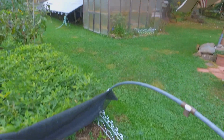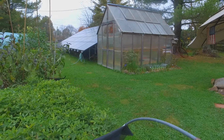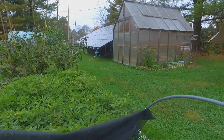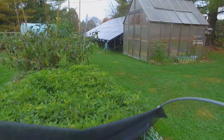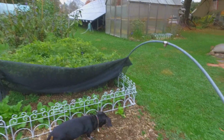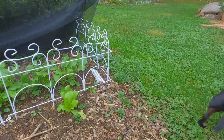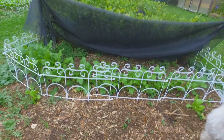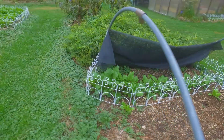Oh boy, I don't know if you saw that, but Frankie just flushed out a baby rabbit, which is now long gone. But we probably don't need a rabbit in there with the peanuts. So that's a dachshund right there. But good boy, Frankie. Anyway, Cassie is nosing towards one of the few lettuce plants that I got to germinate here in this bed.